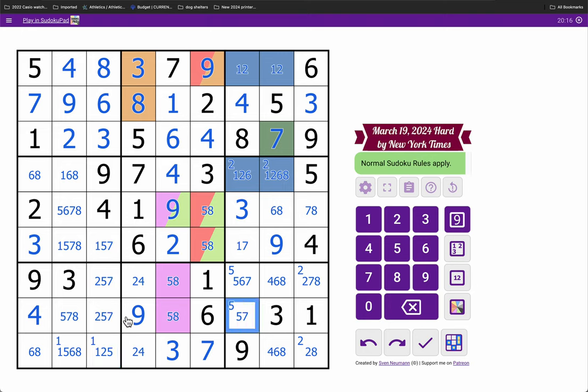Five, seven, eight, that's a triple, so this is a two in box seven. Box 8, row 8. Box 7, row 8. Good grief, I can't speak today either. Okay, that's a triple, which doesn't help me any. That 5-7 doesn't do me any good either.